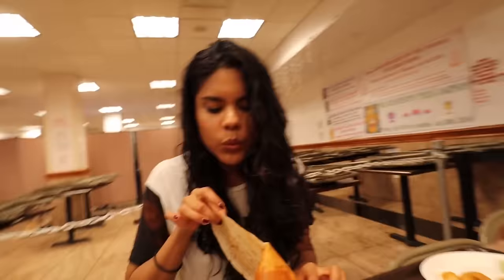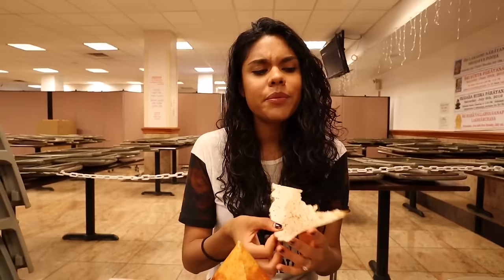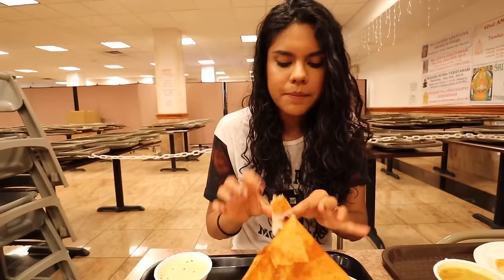Adriana's about to try the ghee roast. Look at this cone. Look at this, guys. I'm breaking it apart. Oh, it has nothing inside. It's very, very tasty. Like butter. I love it.